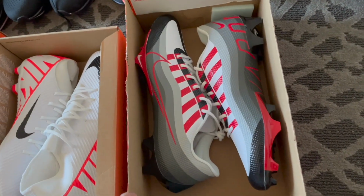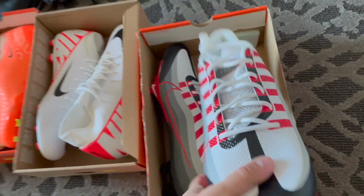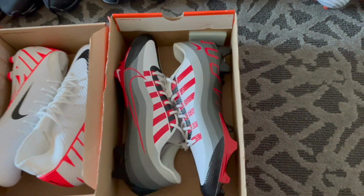I've sold a bunch of these from Burlington. They were 25 at Burlington. They were 30 here. I've sold a bunch of pairs of these though for like 70 on eBay. And even though they were size 15, that's actually not that big for football cleats.